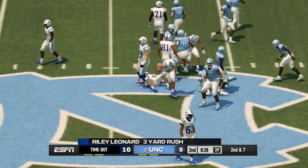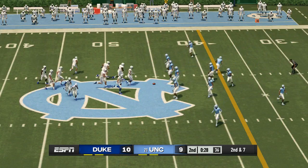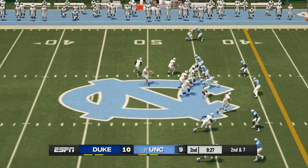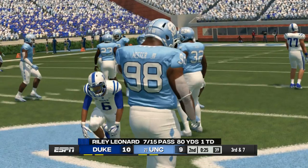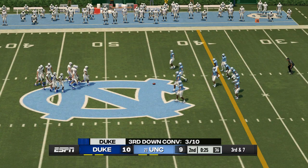Diving for extra yardage. Duke's going to use their first time out of the half here. Empty backfield, quarterback in the gun, five wide receivers. Fires quick to an open man. He dropped it. Third down, and they need to get it down to the 39.